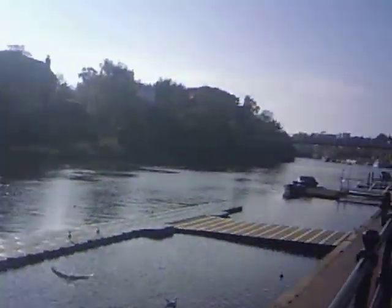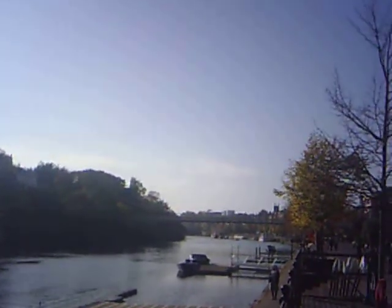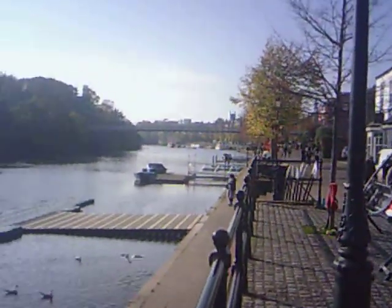So, I'll just give you a view along the river, Groves Suspension Bridge. You can see St Mary's Church, and just right at the end the old Dee Bridge. So that's it for Series 3.